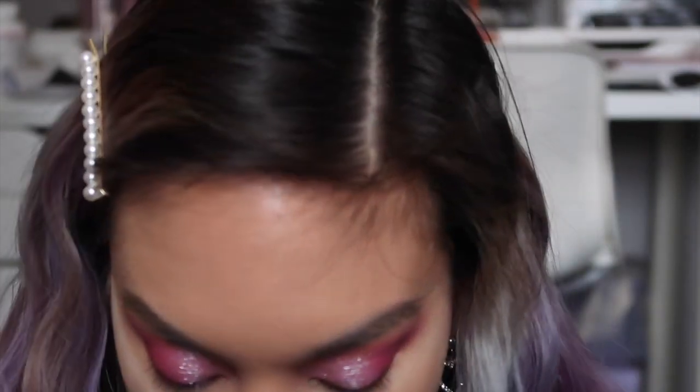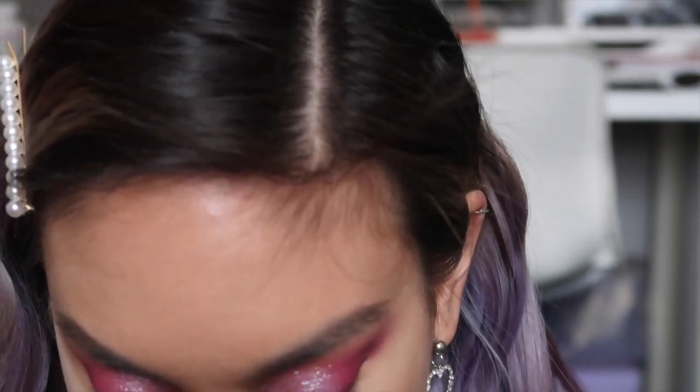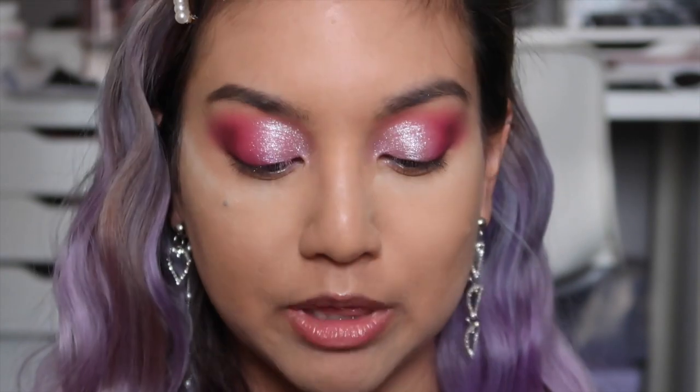Cool. Okay, now I'm going to do the liquid liner. I always do liquid liner. It's my signature thing, and I rotate liquid liners every month or so until I use it up. So this is the CoverGirl liquid liner. I'm not sure what it's called. When I interned at a place, they gave me this CoverGirl liner, and I actually really like it.